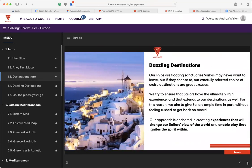All right, so dazzling destinations. Our ships are floating sanctuaries. Sailors may never want to leave, but if they choose to, the carefully selected choice of cruise destinations are a great excuse. The approach is anchored in creating experiences that will change our sailors' view of the world and enable play that ignites the spirit within.